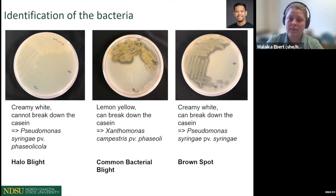But it has little halos. It can break down the white. And that tells us, so this is a Pseudomonas syringae. We also, bacteria have little barcodes, like the Fusaria. So we also do that molecularly and then put everything in an Excel sheet and keep that to share with the breeders.